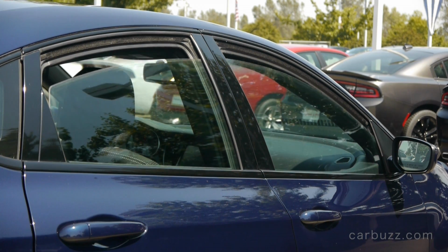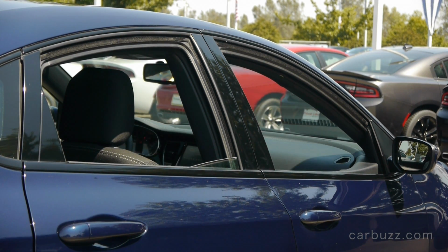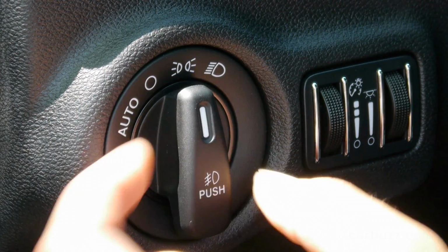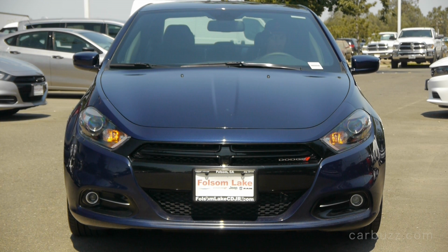In terms of safety, you get 10 airbags standard, electronic stability and traction control, a tire pressure monitoring system, and in fact, the Dodge Dart was the first compact sedan to receive that option. It also received a 5-star US government crash test rating.